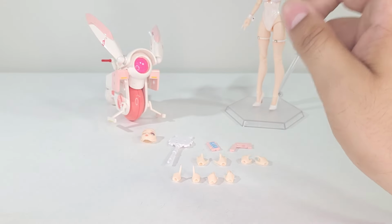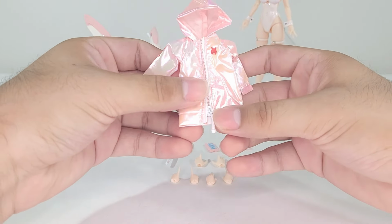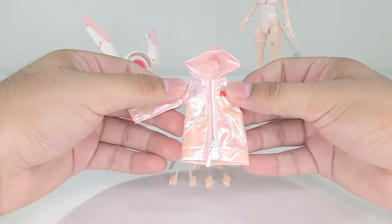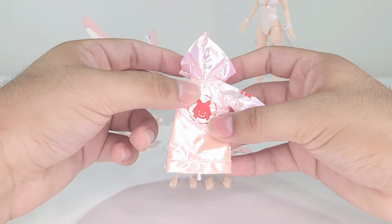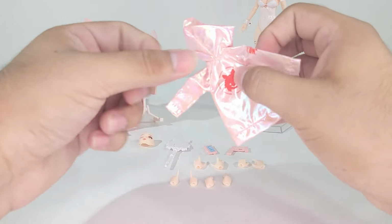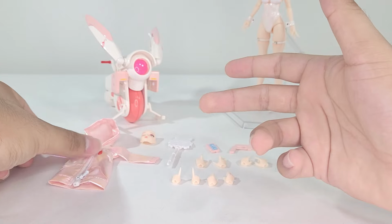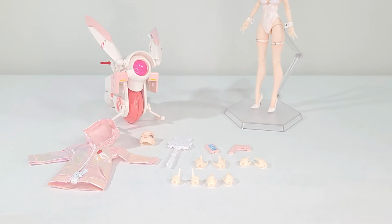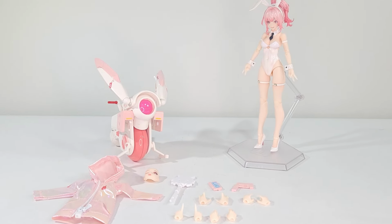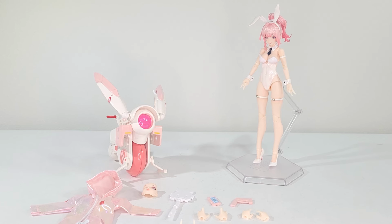So last but not least, she does come with an additional accessory that you have to purchase separately, which is kind of stupid, but it's a little coat that is super glossy, and it has, I think, her logo on the back, which looks really nice. Overall, I think all of these accessories combined together is a lot. So yes, there is a lot to this figure, but everything needs to be purchased separately, which I don't think is the greatest thing.